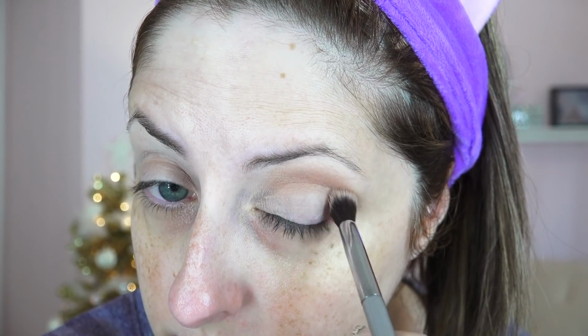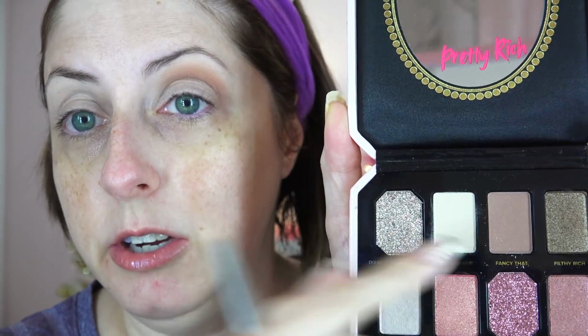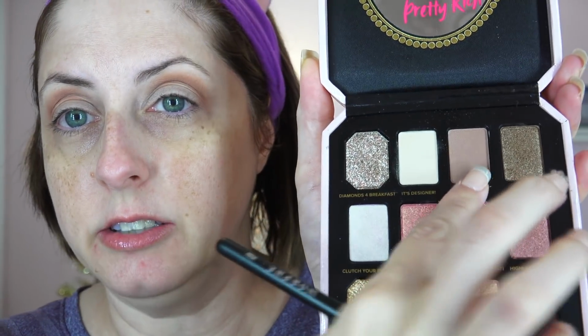Okay, I'm going to start out in the crease with the color called It's Cashmere, which is right here. That is a matte light tan. Going on my lid nicely. I have on my usual concealer for my eyeshadow base, and then I went and tapped everywhere except the lid with this color called It's Designer right here, just as sort of an eyeshadow base. And inner crease with Fancy That. Ooh, that's going right on my brush. There's a lot of fallout on that one. Going back with a little of that first transition color to sort of buff up above here.